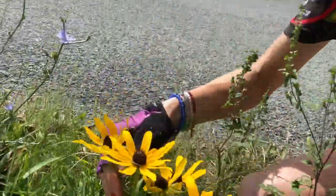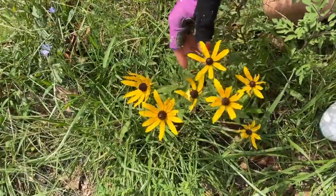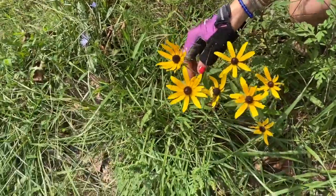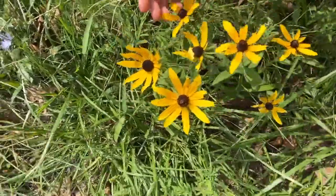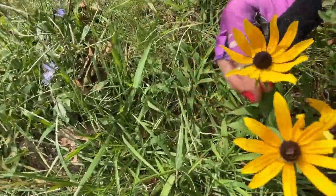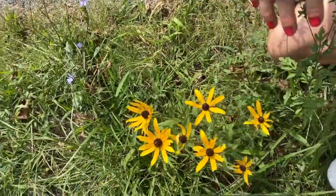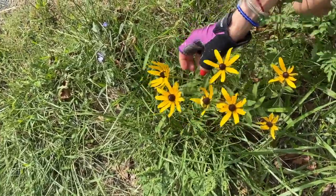These are some of my favorite flowers. Black-Eyed Susans are native to Pennsylvania, which means that they grow here naturally. So if we never planted them, they would grow here, just like they are right now. And they're so beautiful. They kind of look like daisies, right? But they're not daisies. They are called Black-Eyed Susans. And you can kind of see where the name comes from, right?